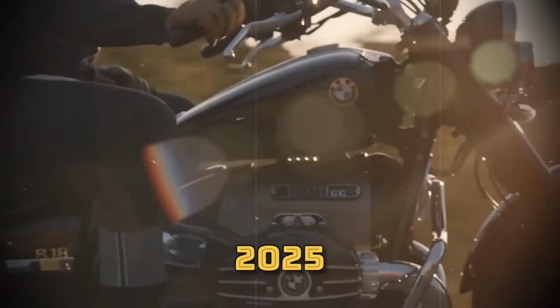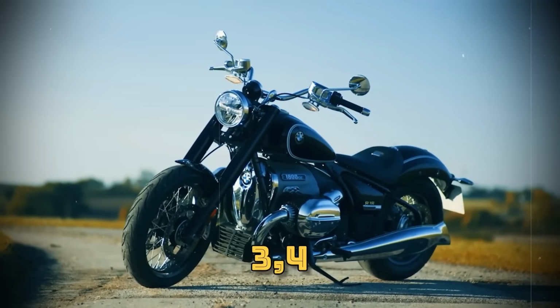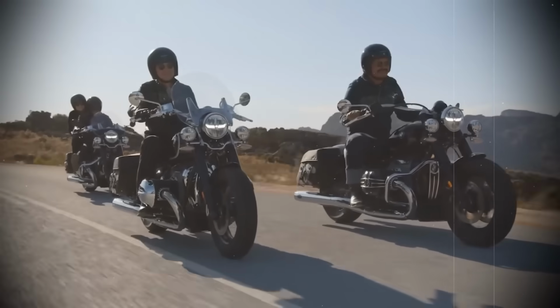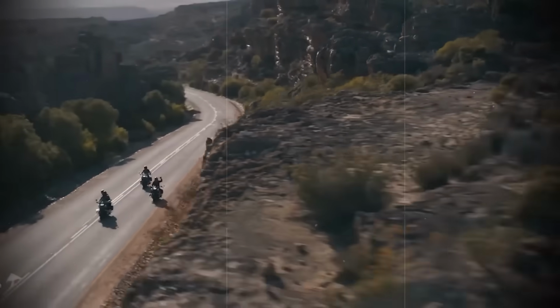In 2025, the R18 is one of the slowest-selling bikes on BMW showroom floors. Dealers are cutting prices by $3,000, $4,000, even $5,000, trying to get them out the door. And even with those discounts, buyers are walking right past them. Why? Because no one asked for this.